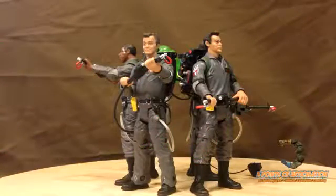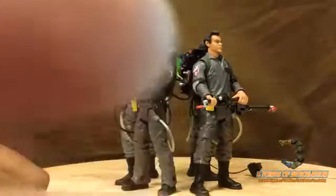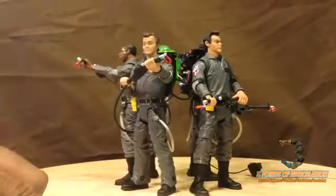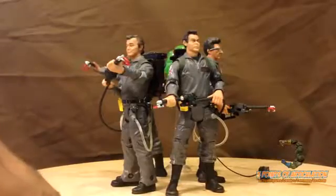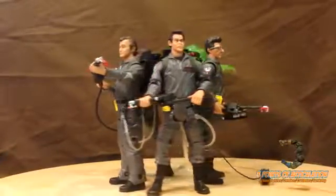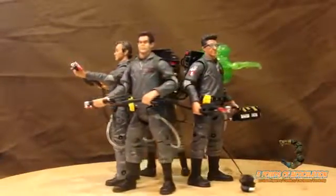Alright guys, welcome back to 3 Points of Articulation. Today we're looking at the Ghostbusters 2 4-pack Toys R Us exclusive from Mattel, or Matty Collector. But this was a Toys R Us exclusive, and it will run you about $65 after tax. It is totally worth it.